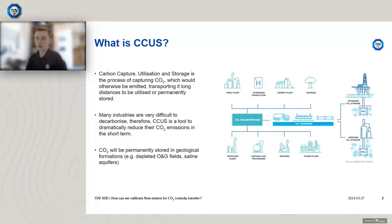Ultimately, as we know, we're emitting too much CO2, which is leading to an increase in global temperatures. As part of the report on the mitigation of climate change, the IPCC have stated that CCUS is a key technology in our fight against climate change. As a result, many governments are stepping up to this challenge, and the UK government have put £1 billion into 2 CCUS clusters, which are due to be in operation in the coming years, and more clusters to be online by 2030.